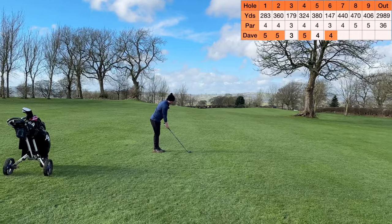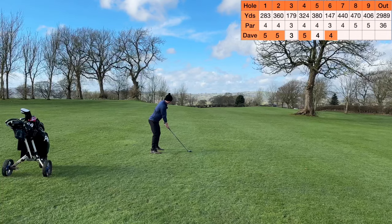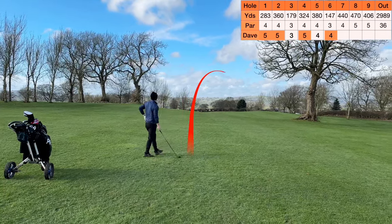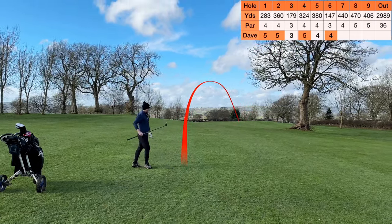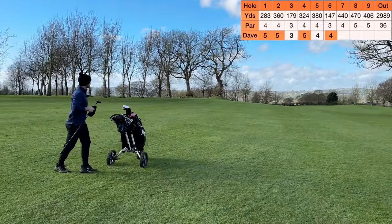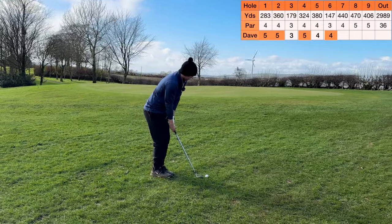5 wood in hand. Wind's cutting across very strong to the right, so I'm going to aim left slightly. It's a low stinger. Hopefully that just sticks. Yeah, we've got a shot anyway, guys. Down there to the right. Still didn't make it with 5 wood. Shows you how strong that wind is. Still not on the green.